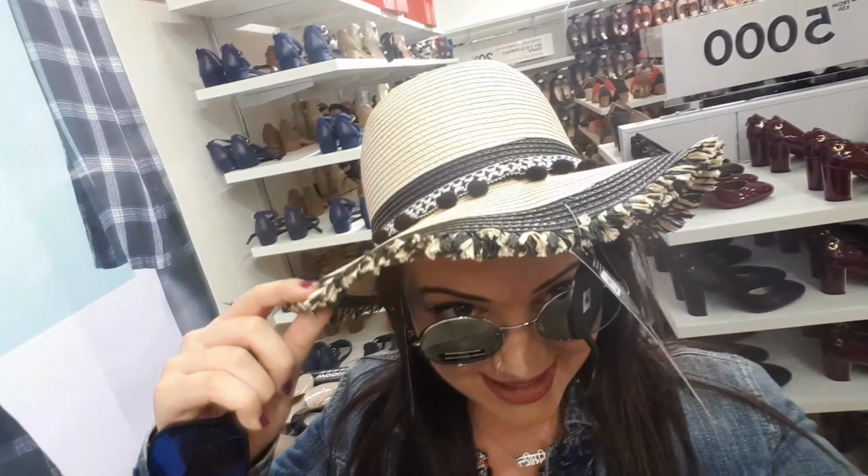Glasses and hat. What do we think, guys? I love these glasses. Not gonna lie, they're kind of cute. I'm kind of feeling them. Mom still has this photo of me in her wallet. Hi. Really? So embarrassing.